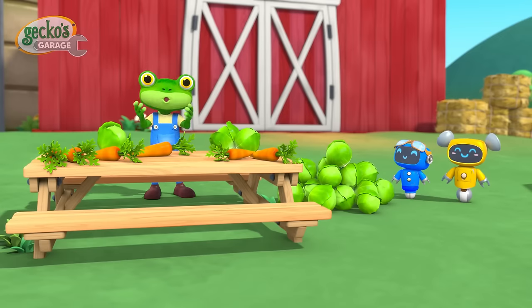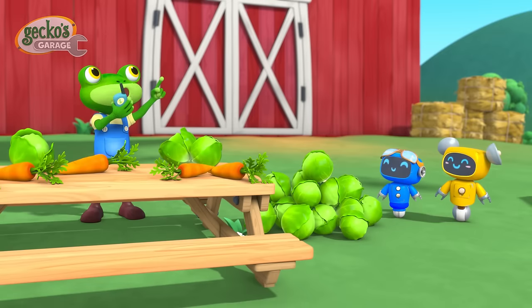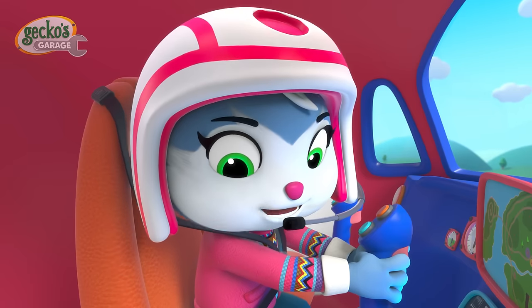Hello, everyone! Today, we're helping Kat deliver her compost to Trevor's farm. Release the compost now, Kat! Sale vale, Gecko!